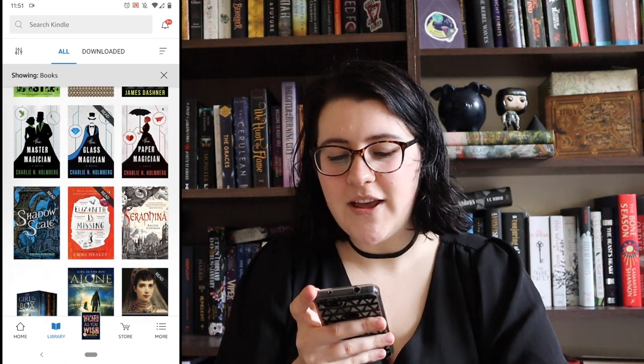We also have Serafina and Shadow Scale, which I've talked about on my blog a huge amount, but they're some of my favourite dragon books. We have all of the Paper Magician trilogy. These are really lovely romance books with really light magic. They're good fun. They're on Kindle Unlimited. You can get them, well worth reading, wholesome and fun.